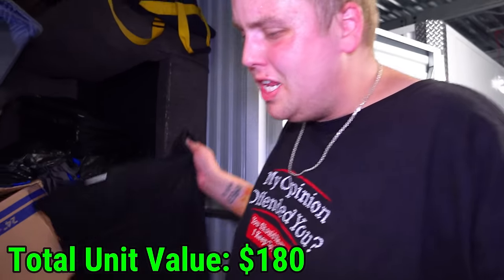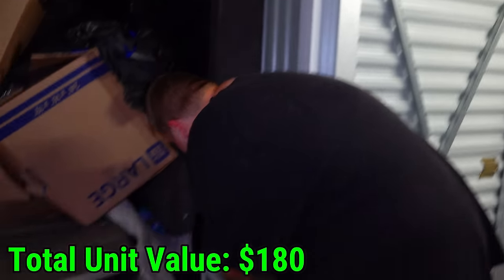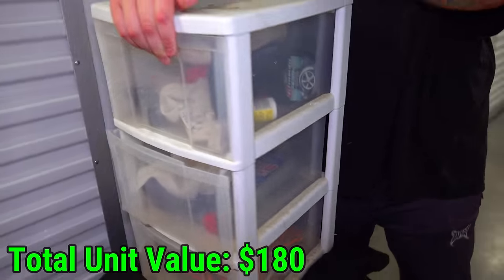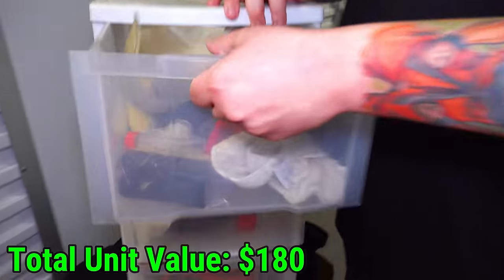This pillow, I'm going to go ahead and use it as a top for this basket. I'm innovative. Now let's take this and set it on top of there. You see? This is what it's all about. This is the American innovation spirit they're talking about. Innovative spirit right here. Pillows on top of baskets.